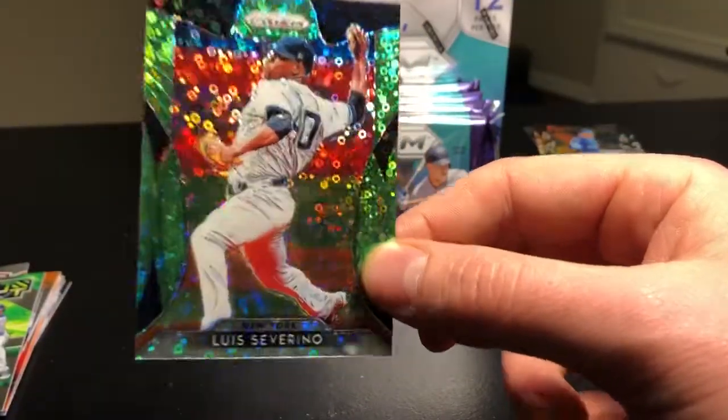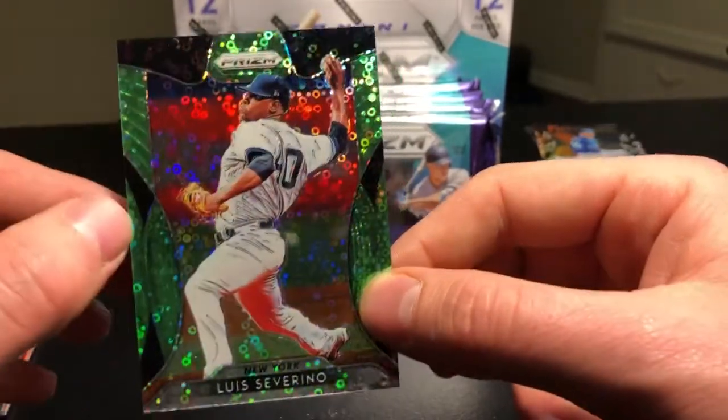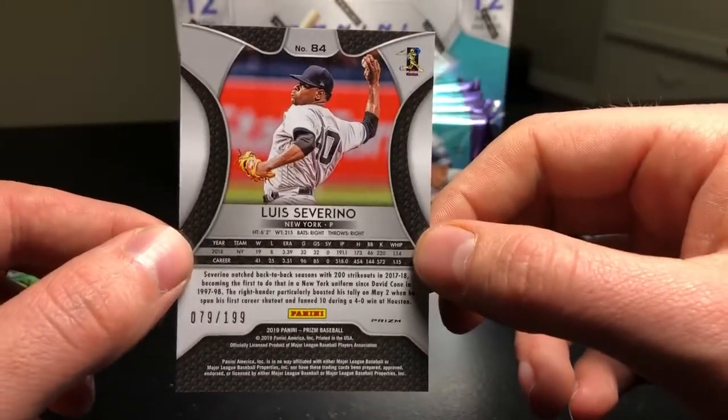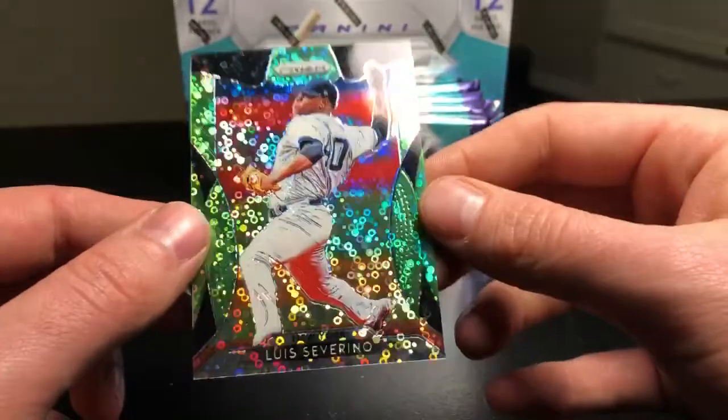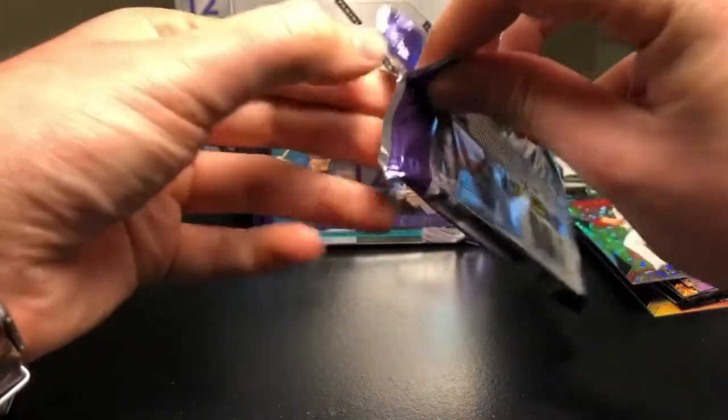Luis Severino. This is lime green donut circles, I believe. Donut circles, that is really what they are called. That is $1.99. 79 out of $1.99. Nice card. And nothing else in the pack. Oh, they always get me with this.